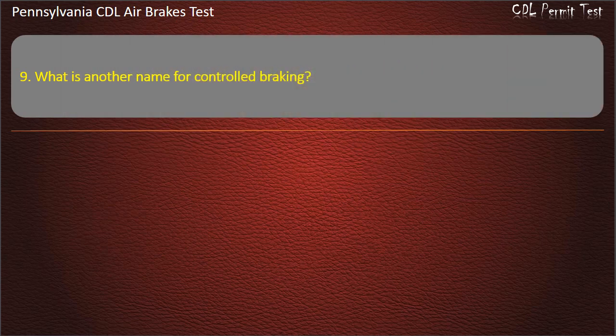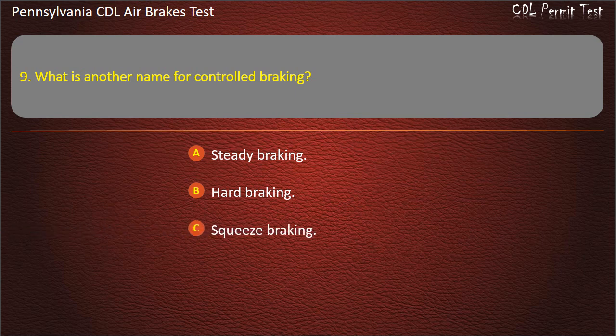Question 9. What is another name for controlled braking? Steady braking. Hard braking. Squeeze braking. Answer. Squeeze braking.